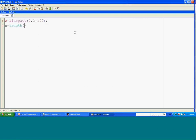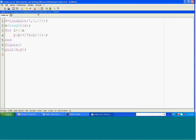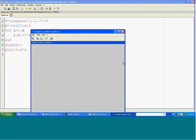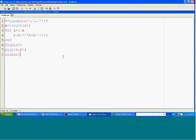I want to calculate the length of this array. Define a function y equal to f of x and plot it. There you go. So this gives a plot. Now we want to add a label to this.